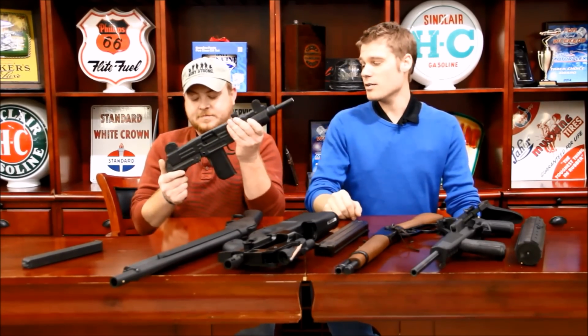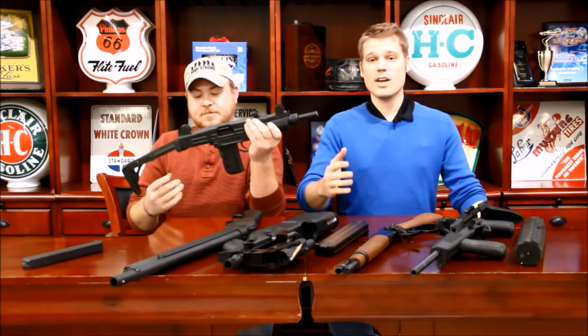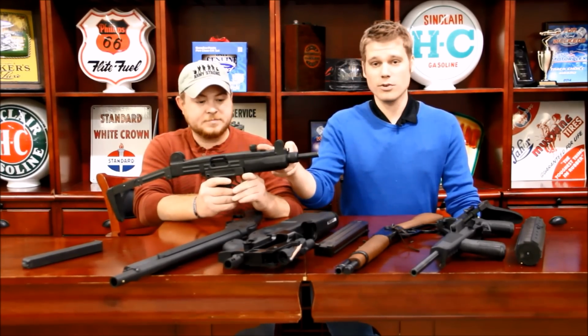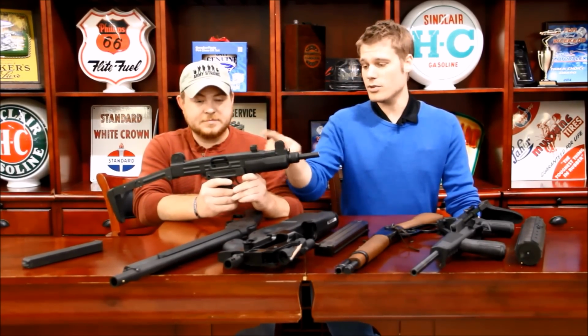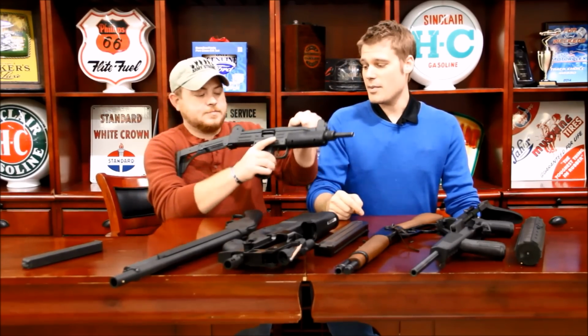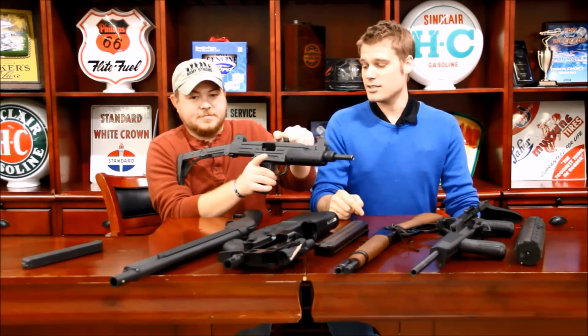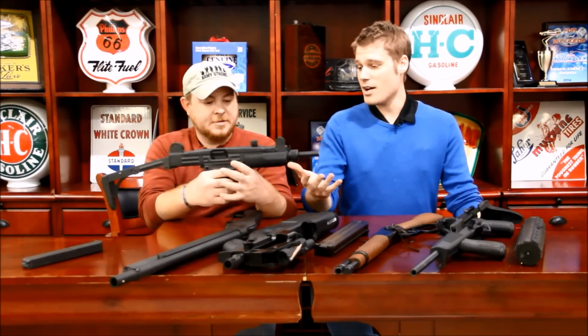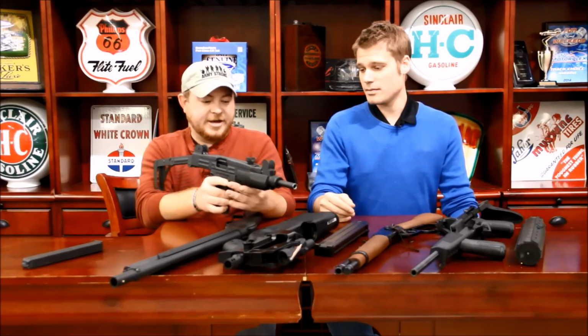We'll start with a semi-automatic Uzi SBR. The Uzi's famous. It was designed in Israel. This is a closed bolt version. Fully automatic versions are open bolt. You can see Patrick pull the bolt back. You really do have to be a bear to wrestle with that semi-automatic bolt. They're tight. Patrick, how heavy is the thing? I'd say it's probably a good 9 pounds.